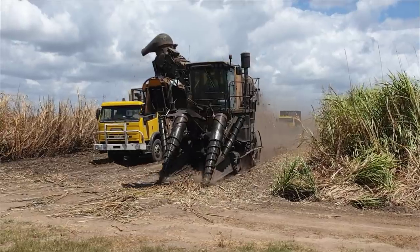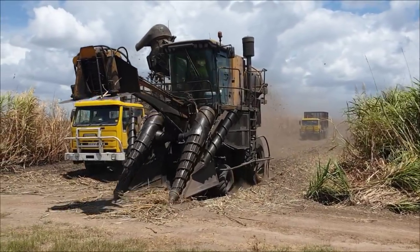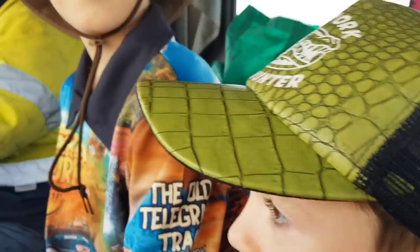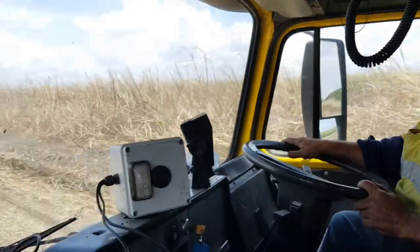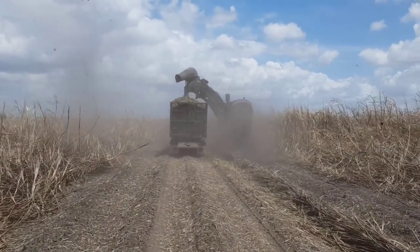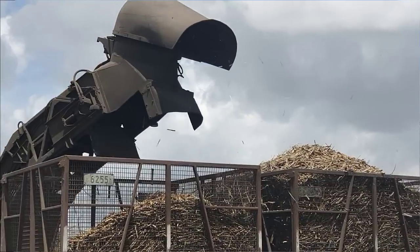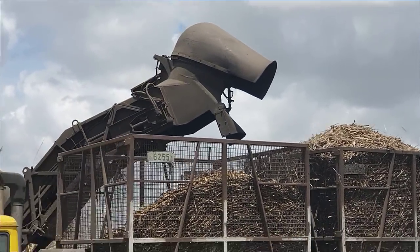Wowee. When the fire burns down and the embers go. Look at that. Hey boys, we're off for a ride. We're in the truck. We're gonna go along and collect some cane. So when he fills up the truck in front, then it's our turn?